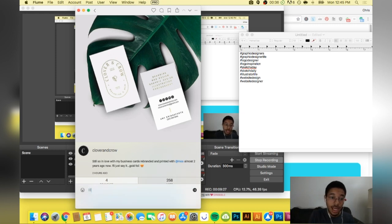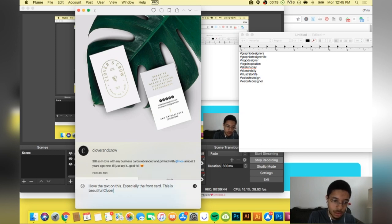I'll say something like, I love the text on this, especially the front card. This is beautiful. Oh, I can't spell it today. Clover and Crow. I love the text on this, especially the front card. This is beautiful, Clover and Crow. Bam.